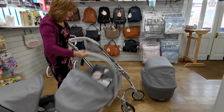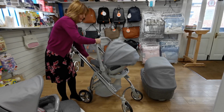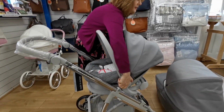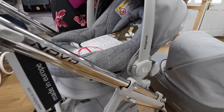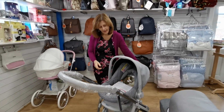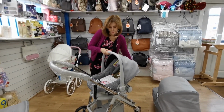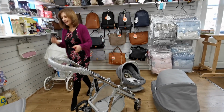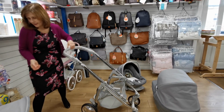In this price, you will also get your matching car seat. As you can see, that just clicks on. We can move our handle backwards. We can have a closer look at that. To take our car seat off the chassis, just a little squeezy handle at the back here, like that, which is super easy. And then we've got our gorgeous, generous size seat unit.